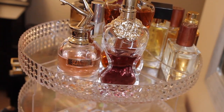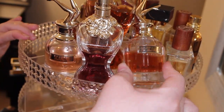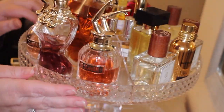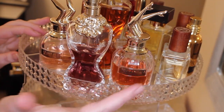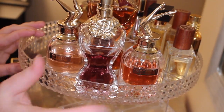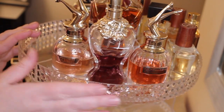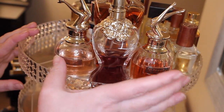I just like the way they look on my tray, so I'm not gonna get rid of them. And then there's So Scandal, which is a little bit more raspberry heavy. So I just like having my Jean Paul Gaultiers together. If I get, like, I want to get Scandal by Night, so if I get that, I'll probably move one of these out. And I may move these out in the end if I don't have enough room in the tray, just because I'm not going to be using these two in the winter time.